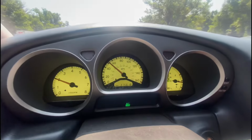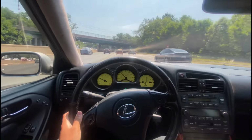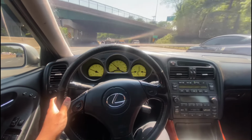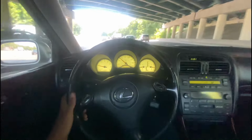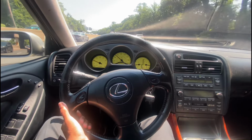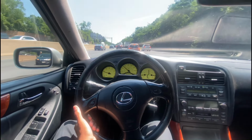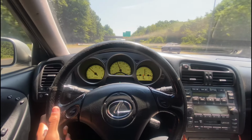Real quick, guys, 315,000 on the body has never looked, and I would say felt so good to drive. This car is from 2003. I cannot believe it. It's well maintained, well kept. You know, you have some dents and imperfections, but it has 315K. Come on now.